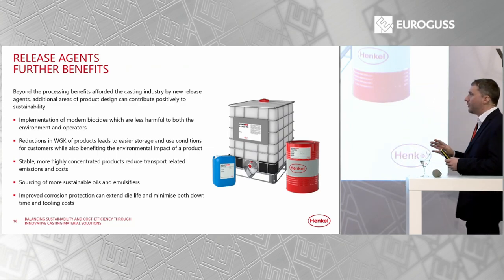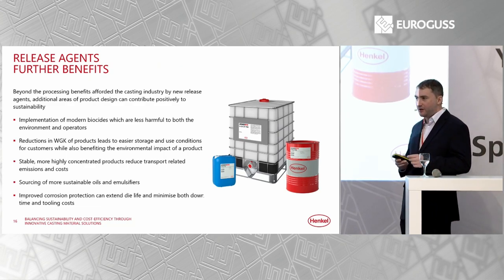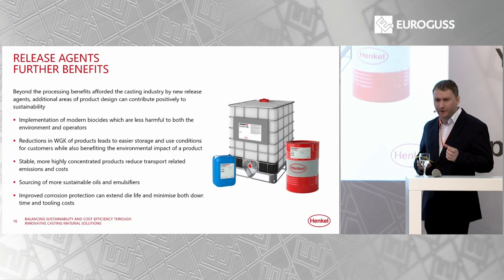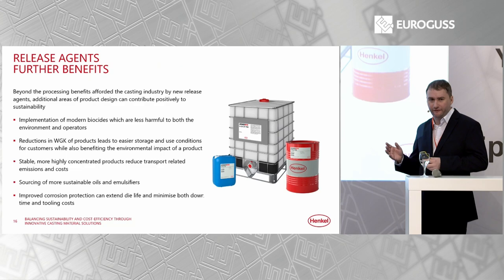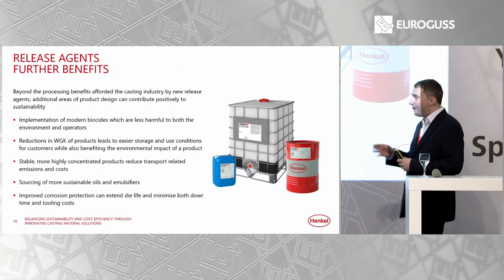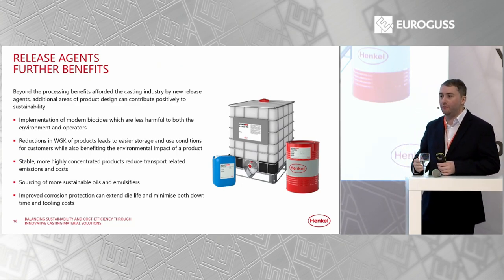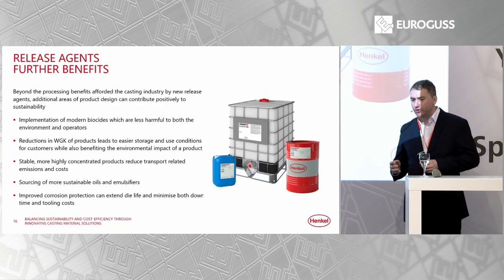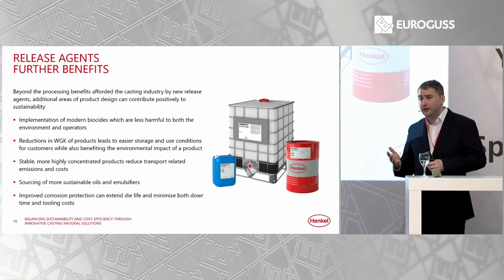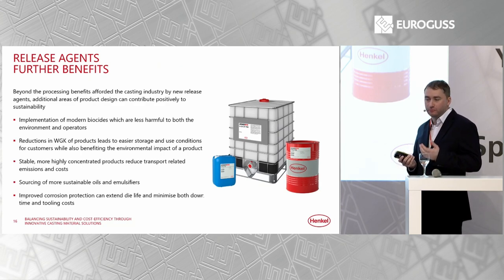I'll very quickly talk about some additional benefits we can provide with our developments. As I mentioned earlier, biocides are a big sustainability topic, especially in Germany with the water hazard class, the Wassergefährdungsklasse. We have to meet customer demands in keeping this number as low as possible. And so using modern biocides or maybe new emulsifiers to make our products, but keep that number down, that's a real sustainability boost.